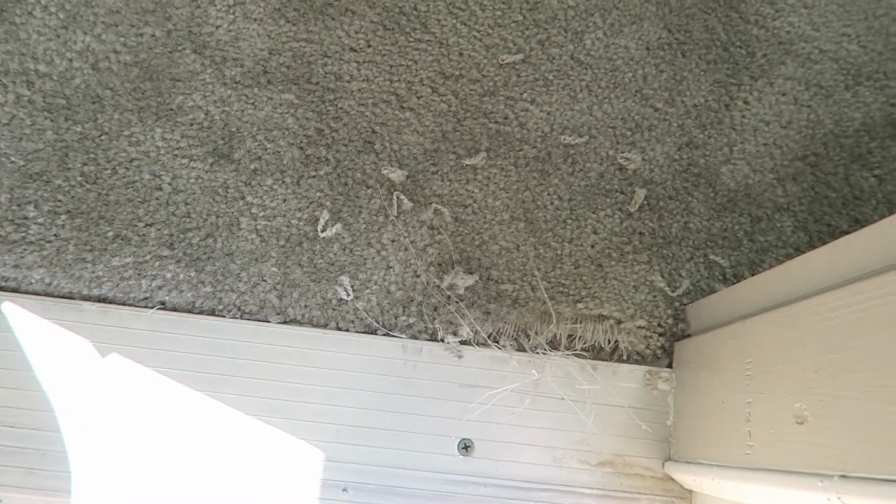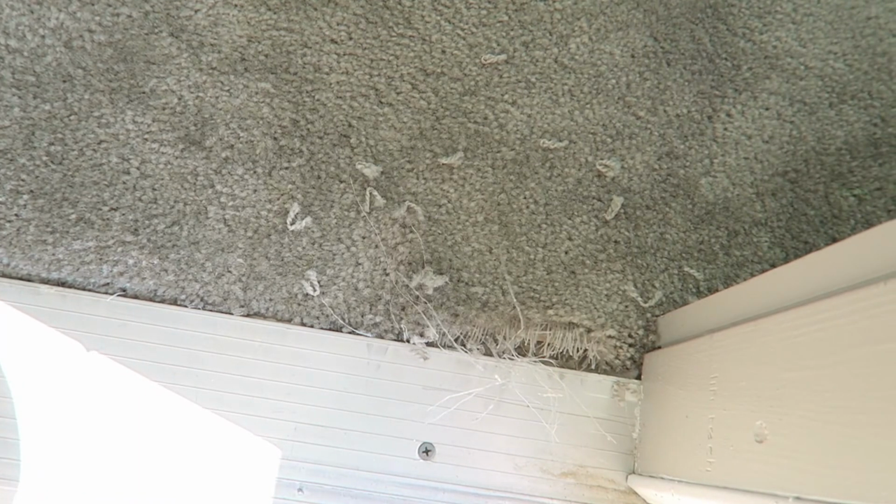If I don't bring him out, this is what he does to the rug. This is a bad cat right here. He loses it and takes it out on the rug trying to get out.